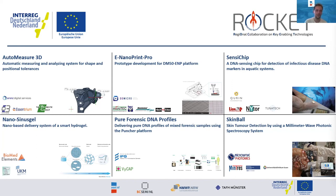So in general, Rocket is coordinated by 4 core partners. On the German side, that's the Nano-Micro Werkstoffe Photonik cluster of North Rhine-Westphalia, NMWP, of which Hendrik is a member, and the Transferagentur Fachhochschule Münster. And on the Dutch side, those are High Tech NL and Oost NL. And we also collaborate with our associated partners, Innospellig, Novity, and the Development Agency of Brabant. Together with that club, we've been able to stimulate and partly finance 6 innovation projects. And those projects are in front of you on the screen.